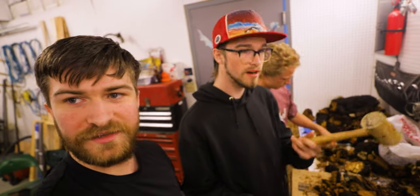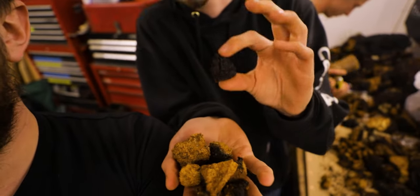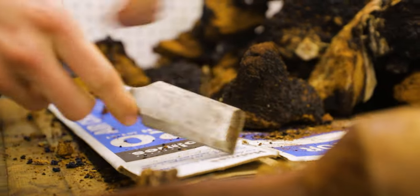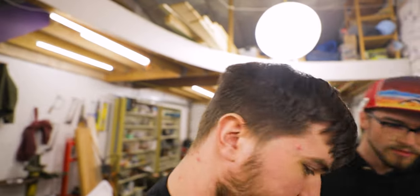So what we do is we take our hammer and chisel and we chunk it up into about inch size chunks here. And these can be boiled into tea as is or ground down to make tinctures or other tea as well. So like most people make this into tea though, right? Yep, it's all gonna be tea really.